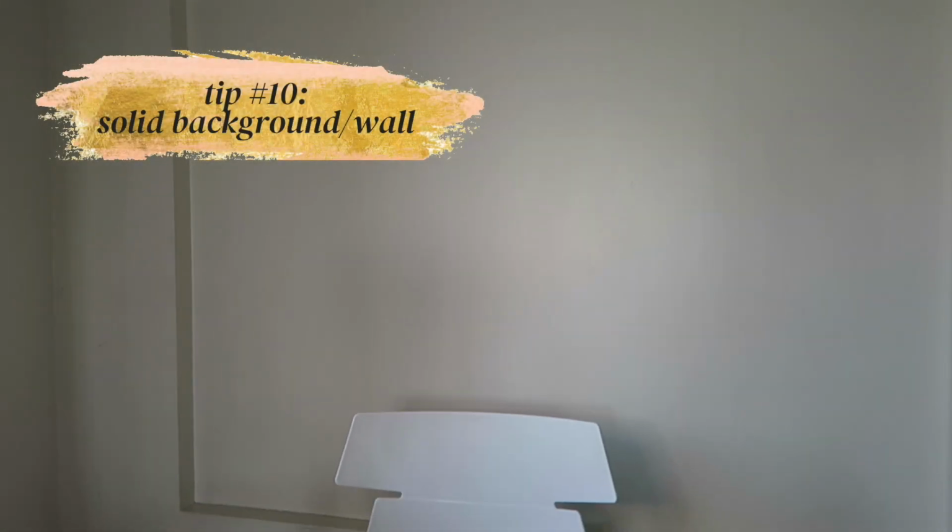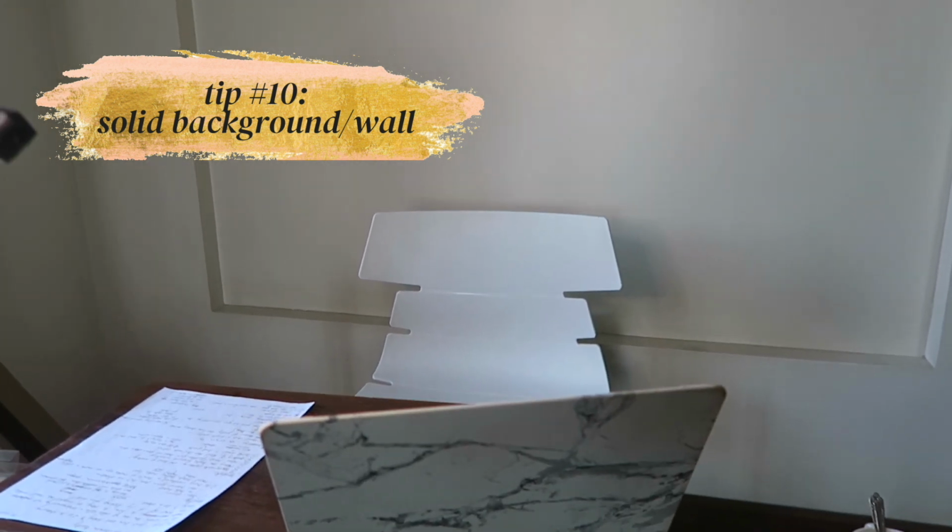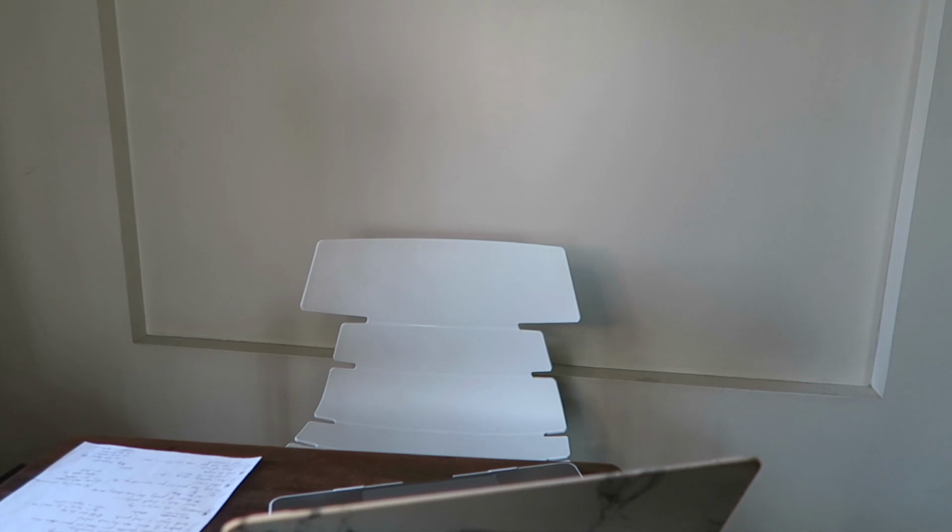Now let's get into setting your stage, because not only do you want to look good, but of course your surroundings should complement and look good as well. Tip number 10, a solid background or wall. Sometimes even a study or a library can be quite distracting. So the safest is a solid color wall.